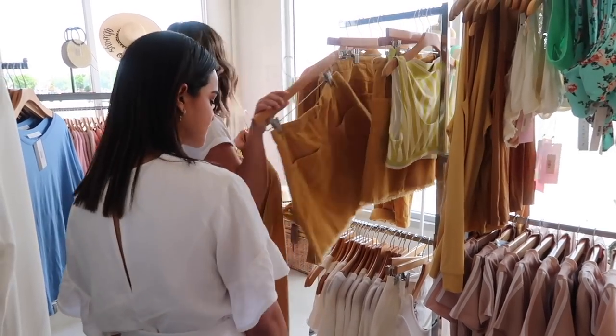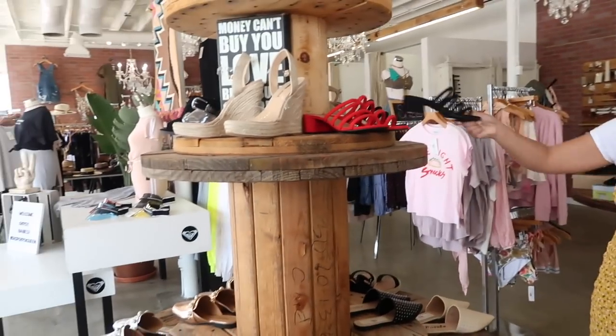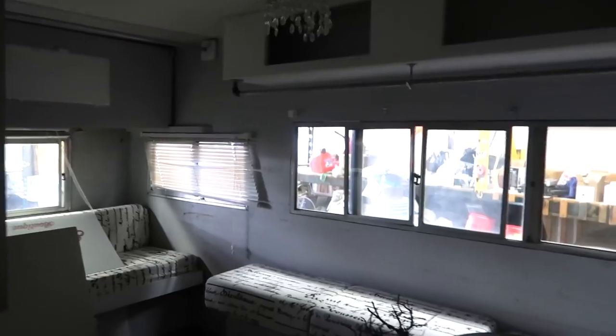We're gonna be looking at some fall fashion. I'm so excited to show you what I have here for the fall and what we're transitioning to from the summer. Can't believe your store. Oh my God, I remember when you first started. In the trailer, yeah. Yes, we have come a long way. My OG location. This was like the fitting room.